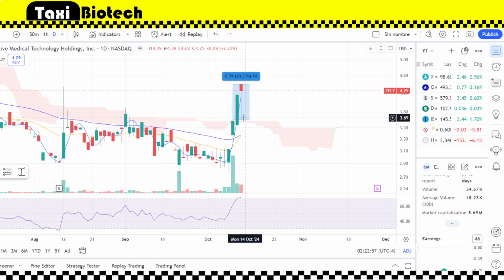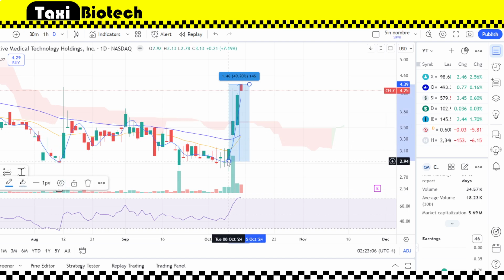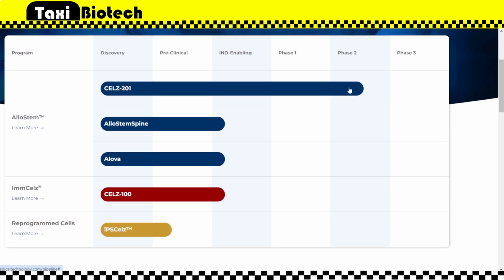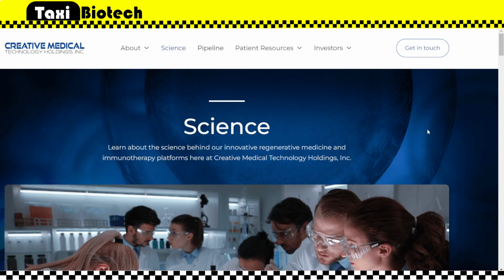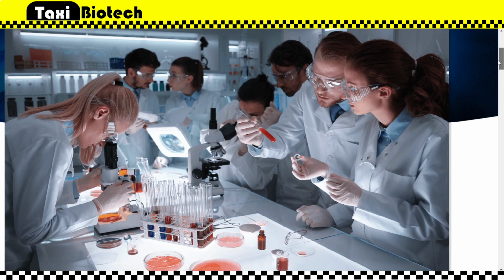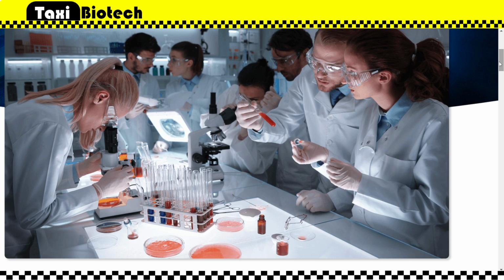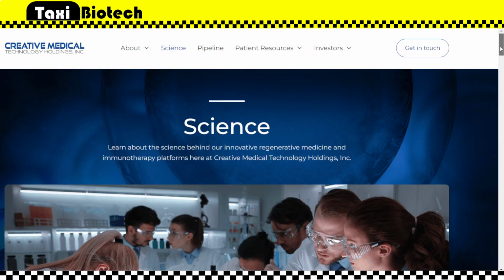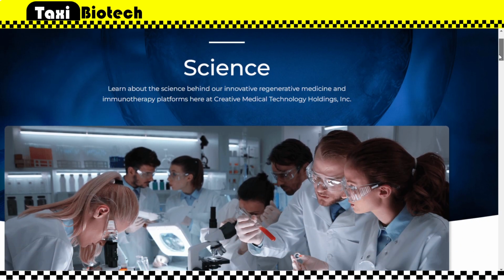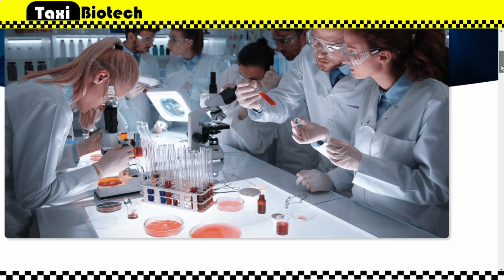Okay, we are going to analyze the third one, Creative Medical Technology Holdings, with a lot of increase this week, almost 50%. I was looking at their pipeline, only one molecule in phase 2. I was thinking maybe they found something. Navigating the web, look, are these their stuff? Look how these scientists are working so hard. Oh dear, I don't like these recreations. As an investor, I prefer a real picture of the lab. Every person who works in a lab knows that this is not real. So please put real images of your labs on your web page, not this kind of recreation.